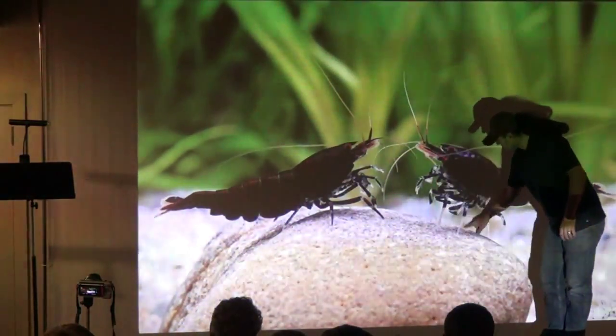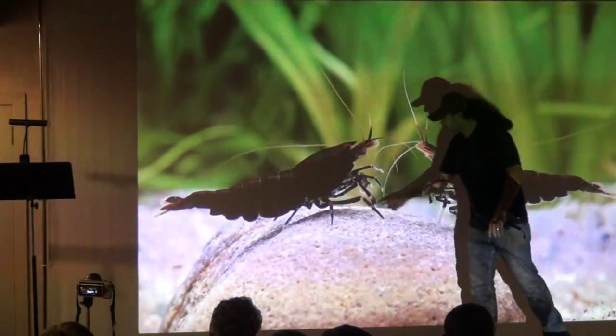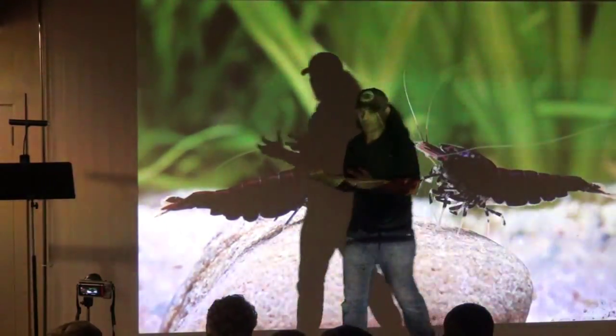See here the difference? The white legs are not so good. This is what the people want, a very dense black.